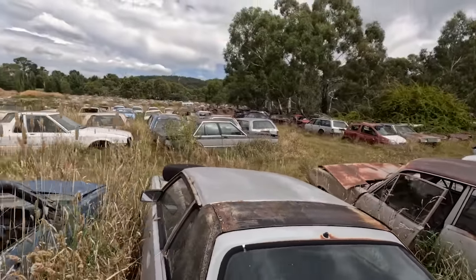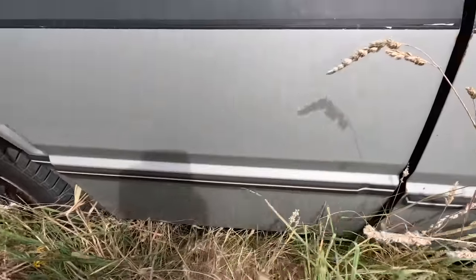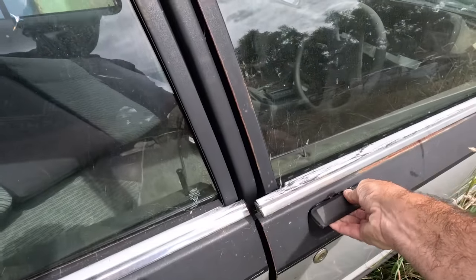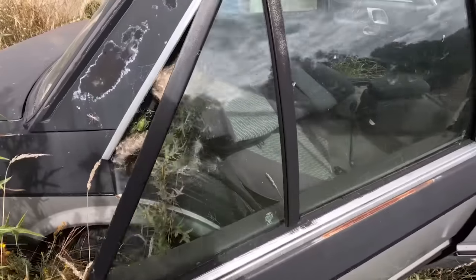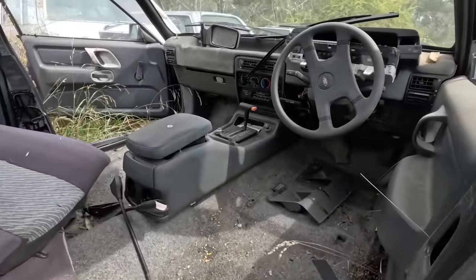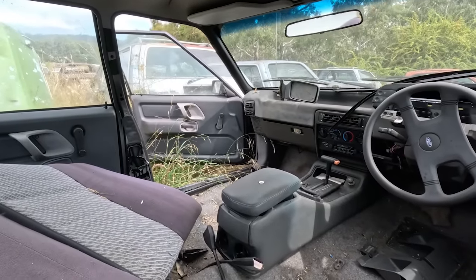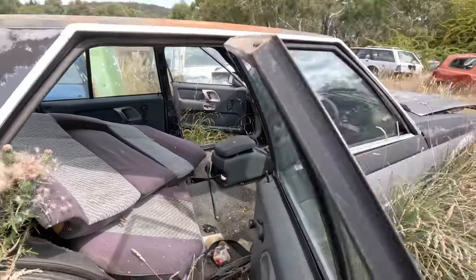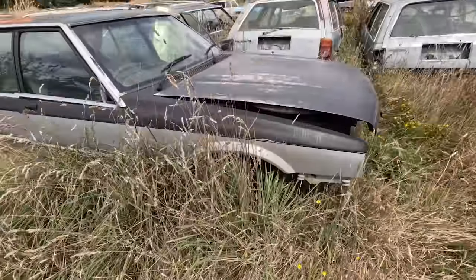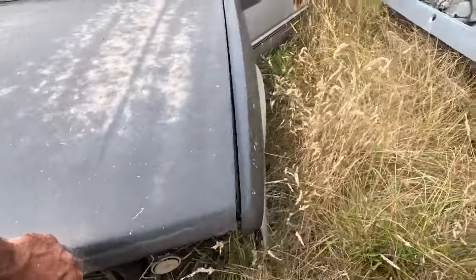Get back in that row of Falcons. Oh, one little hole there. Come on. Standard. That one had been open because the burr was wedged in it. It's relatively in one piece. I might shut that door. That thing's not that bad. Give me a bonnet.